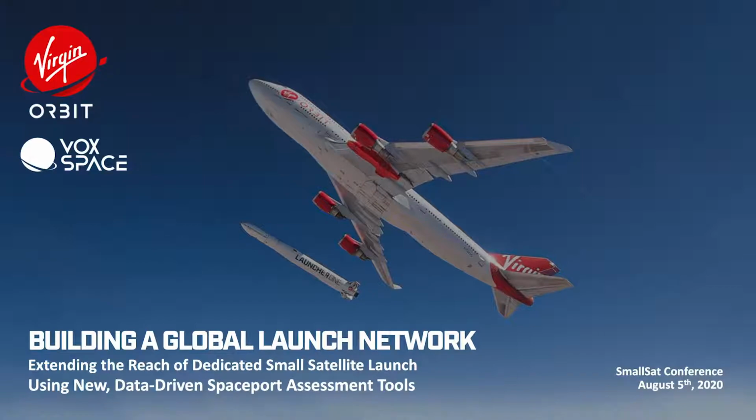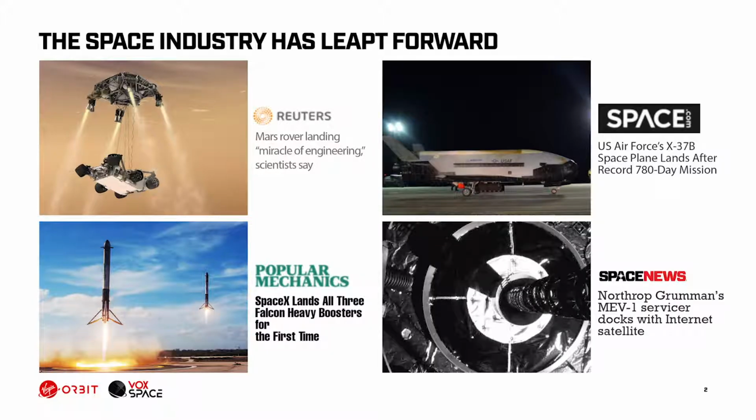I'll start just by identifying that the space industry has seen tremendous achievements over the past decade. We've seen a lot of amazing feats, including the Mars Curiosity rover landing on the Martian surface after the 7 minutes of terror through an atmosphere that was not very well understood at the time. We've seen Falcon 9 boosters being recovered and refurbished at a very high rate, bringing down the cost of launch. We've seen the X-37B spaceplane performing multiple records in space for longer and longer durations, doing maneuvers that were once thought impossible for such a spacecraft. And we've also seen achievements in spacecraft servicing. Northrop Grumman's MEV-1 vehicle successfully docked with the geostationary satellite.